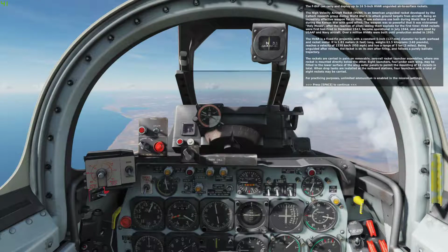The rockets are carried in pairs on removable zero-rail rocket launcher assemblies, where one rocket is mounted directly below the other. 8 launchers, 4 under each wing, may be fitted to the lower surface of the wing outer panels to permit the mounting of the 16 rockets in total. When drop tanks are installed at the outboard stations, 4 launchers with a total of 8 rockets may be carried. For practicing purposes, unlimited ammunition is enabled in the mission settings. Press spacebar to continue.